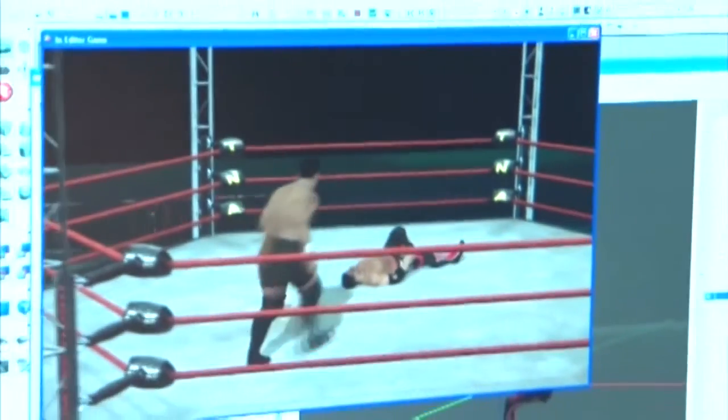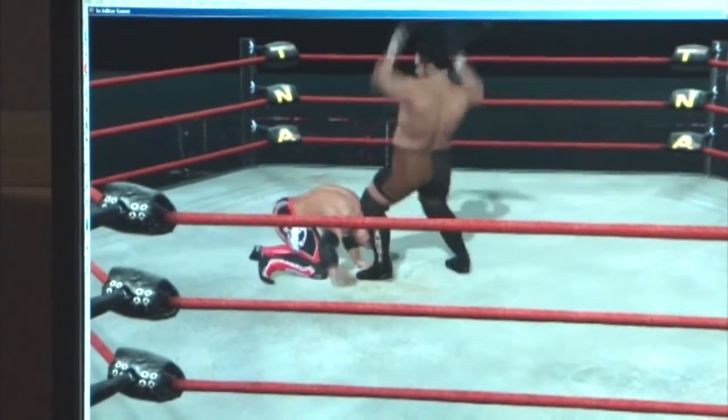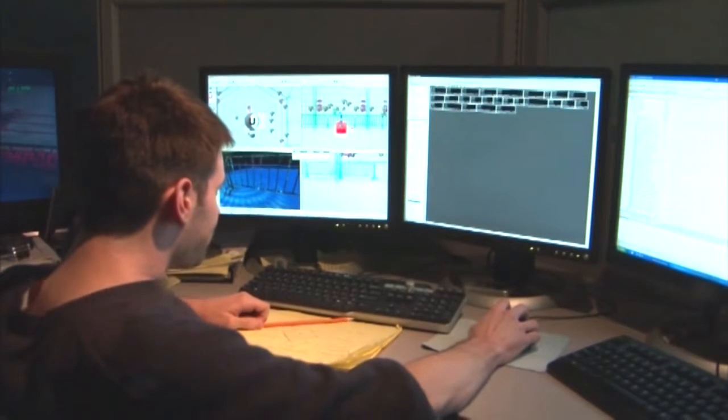Phase 3 is where we then go back and refine those moves and tie it all together, make sure the damage amounts are correct, make sure that the opponents get stunned at the right frequency, make sure the UI and the graphics are all polished.